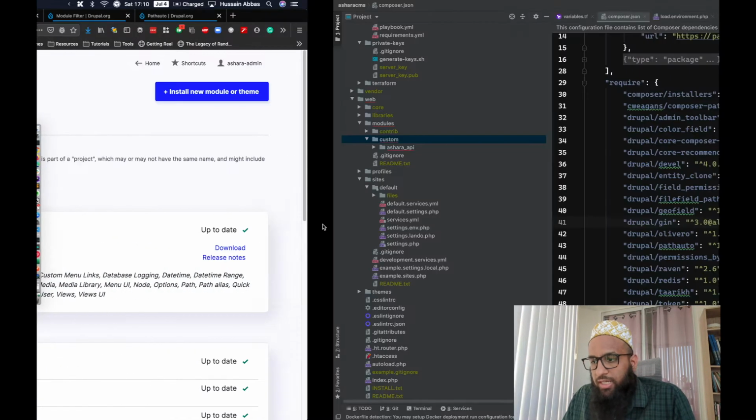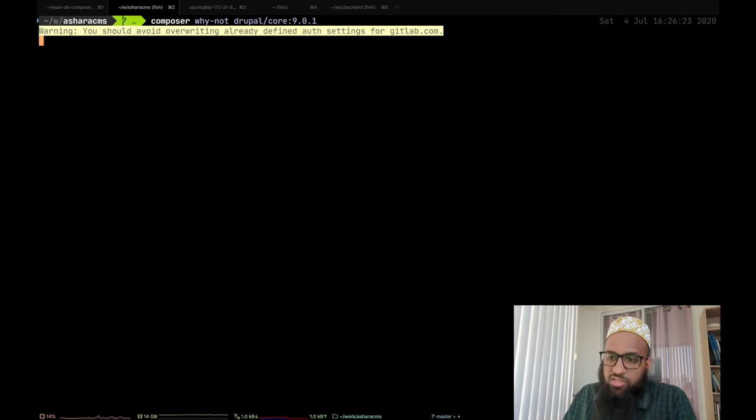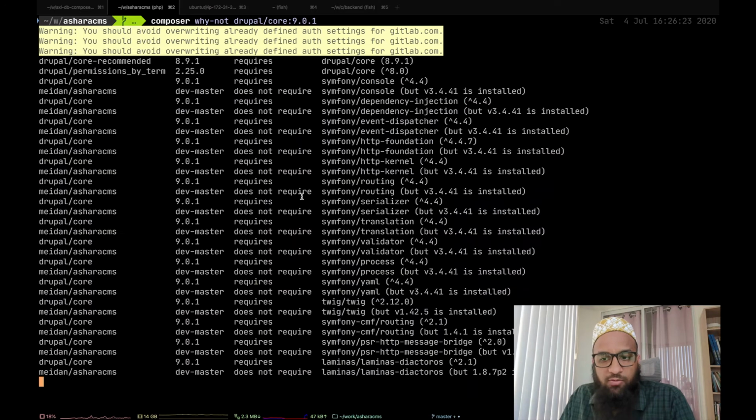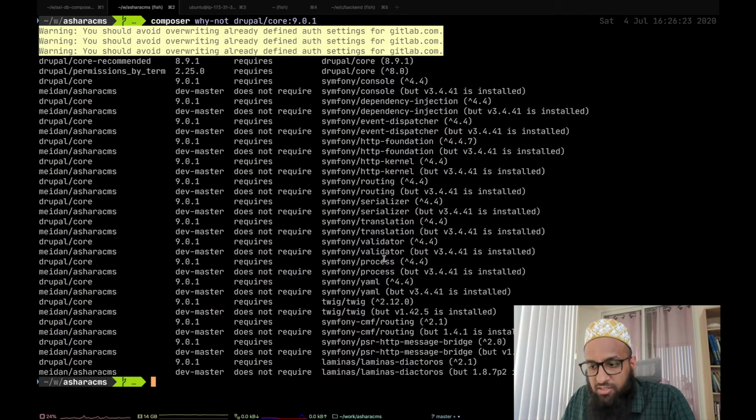And one way to quickly check this is by running Composer itself. So this is a Composer backed website, and I'm going to run composer why-not drupal/core 9.0.1. Basically, this tells me why this package isn't installable. So let's see what it says. We can ignore most of the output over here. It's basically some of the dependencies of Symfony, and when we update Drupal core, these dependencies will also get updated, so we don't need to worry about that right now.